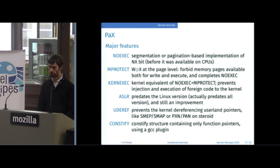And MProtect is a W^X principle for memory at the page level. Basically, it prevents having memory pages available as both write and execute. The point is, it prevents exploitation in user land using injected code. So an attacker won't have any place to write and execute code. Either they have to use things like ROP or use already written code, or you won't be able to execute it.